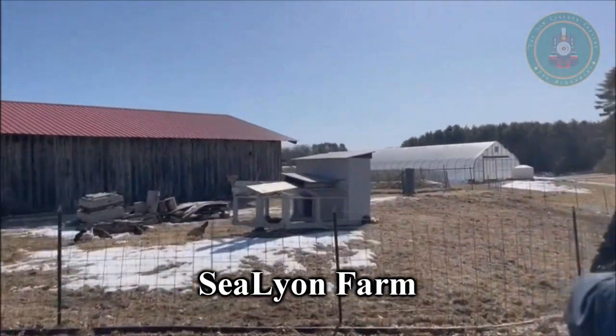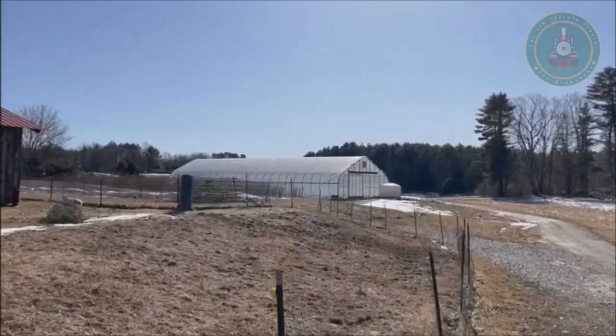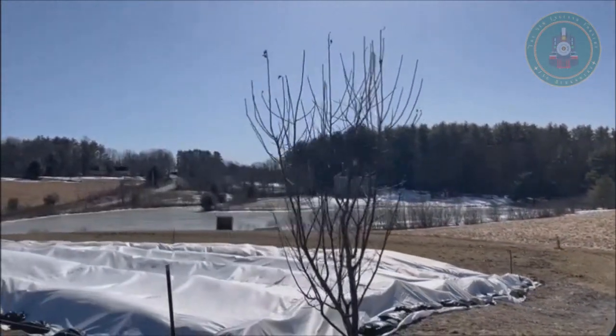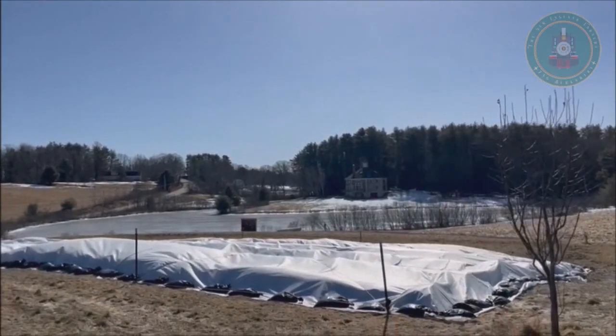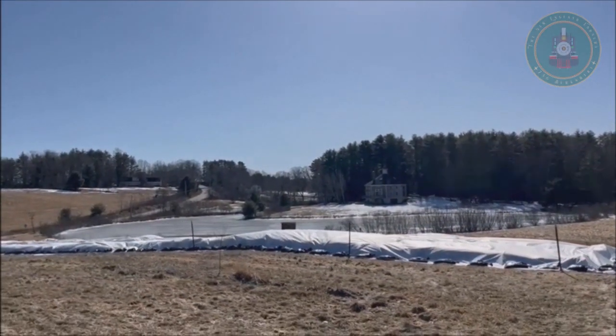SeaLyon Farm is famous for its lavender flowers and fresh produce, and has partnered with the railway to provide some of their most creative events so far. Being such a tight-knit community, the cooperation between the two groups has been mutually beneficial for everyone, which is exactly what was hoped for by the people involved.